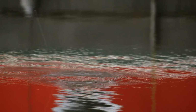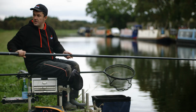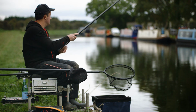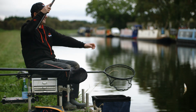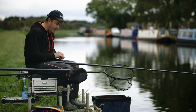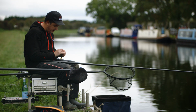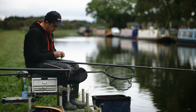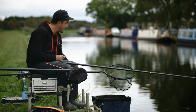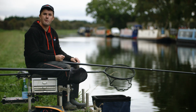And that was a lovely bite, lovely clean bite. So as you see, we're not messing about, we're getting the fish in. It's a nice sized roach again, that. Can't knock them, can you? Awesome fishing. So what I'll do, I'll get the hook out and drop this chunky little chap in the keep net. If you come down here, I'll show you my rigs and how I'm feeding.